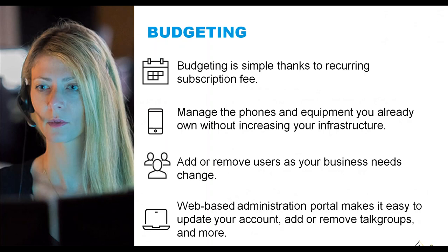With Wave PTX budgeting, the model that we have in Australia for Wave PTX, you buy the hardware, the TLK100, TLK150, or the Wave Gateway up front, but then the subscription is a monthly recurring fee for both the TLK100 or the BYOD or the dispatcher. The TLK100 is a two-year contract, and if your customer breaks that contract, then there's a $40 cancellation fee if you break before the two-year contract term.